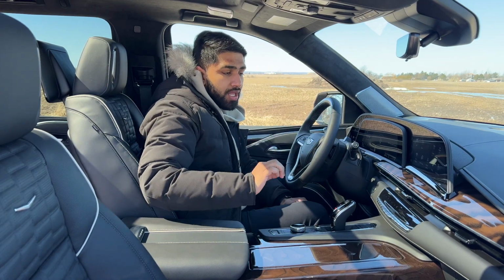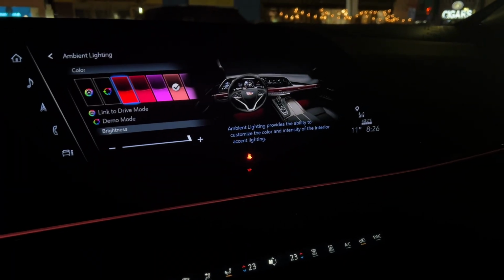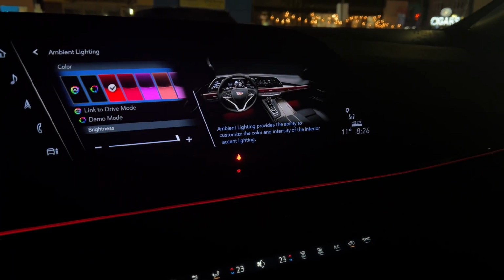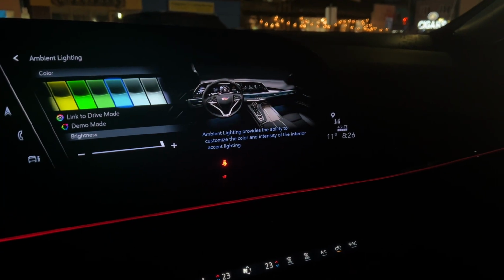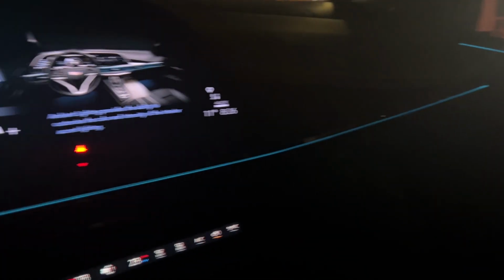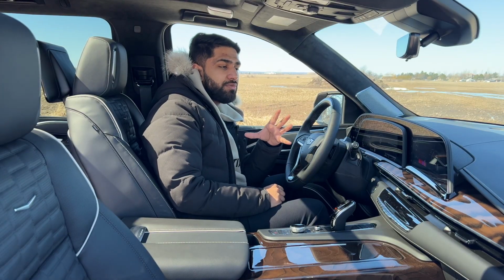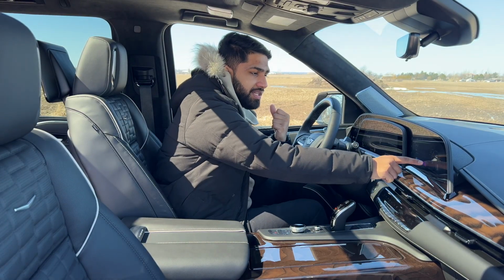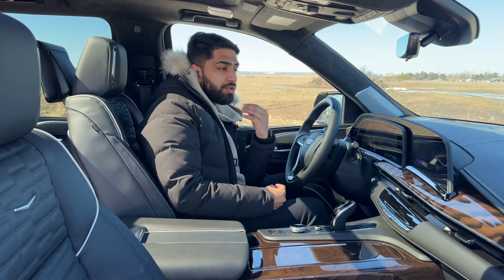And then we've also got our ambient lighting settings. With the Cadillac Escalade, you actually have the ability to have multiple different ambient lighting settings, which is honestly a very, very nice thing to see. That was my big ask in the GMC Yukon Denali, and I realized it after my review went out, but I definitely feel like having ambient lighting, especially in a $100,000 plus car, is very nice to have. And with the Escalade, you have lots of different settings, I think 20 to 30 different colors. You can link them to drive modes as well, which is really, really cool to see.